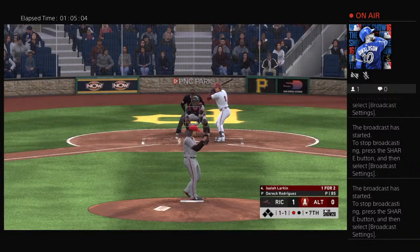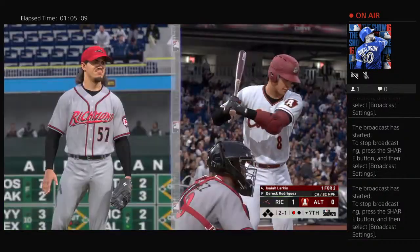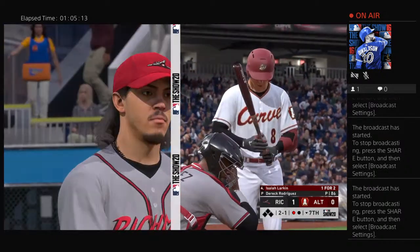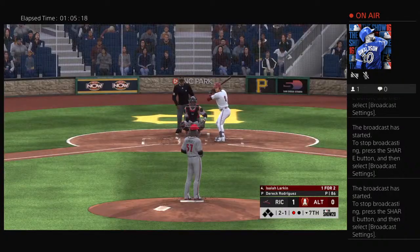The 1-1 is laid off for ball 2. Count 2-1. One out, nobody on.